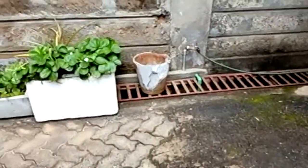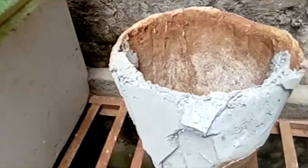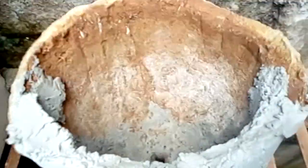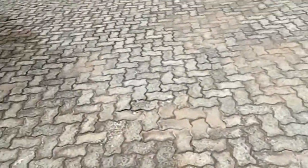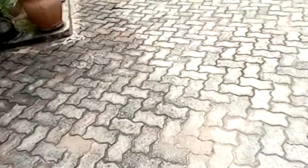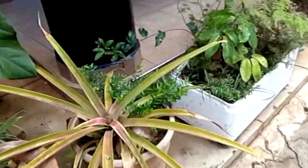Then there is this pot that I had broken, and I also repaired it with cement last week. So this is the one, and it's doing well. It's ready now to have a plant that will go into it. And that plant is going to grow into bigger plants. So all my other plants are doing fine. I've shown them in the previous videos and you know how they are doing.